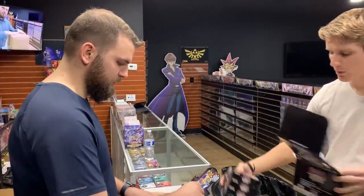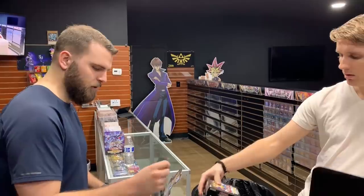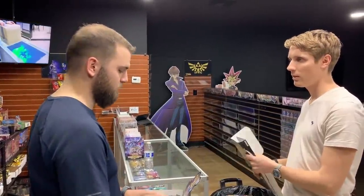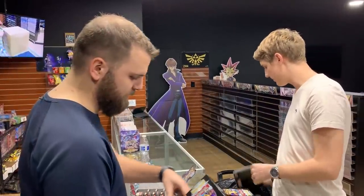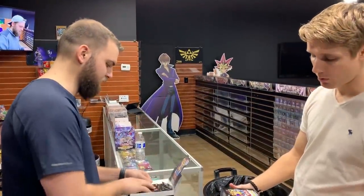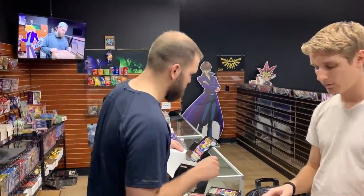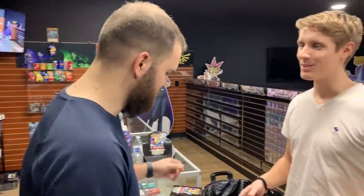Did they do new artwork for this one? Yeah, for the most part. I mean, this is the fourth printing of this set, but I think we've actually opened it together. I'm pretty sure we did. But it has some new artwork in the set. My favorite of the new artwork is gonna be Dark Magician. I think everyone likes Black Dark Magician. Oh yeah, that one's sick.